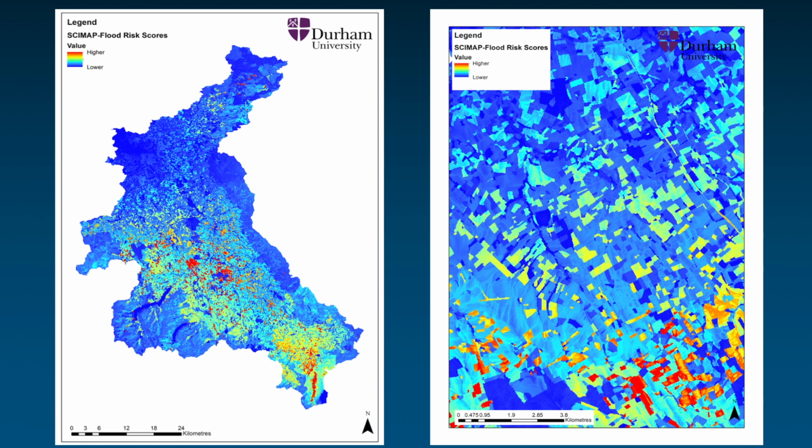If you zoom in, you can see how certain fields and certain land uses pop out as being most important. You can also see the detail in the connectivity and other features coming out into other parts of the landscape, which can start to guide where you might undertake some actions.